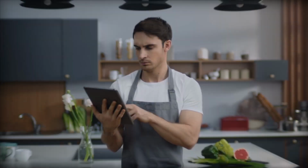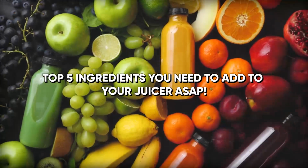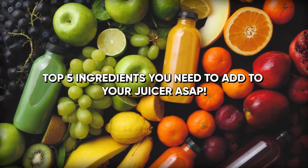What if I told you that the secret to clear skin can be found in your morning juice routine? Get excited because we're about to reveal the top 5 ingredients you need to add to your juicer ASAP.